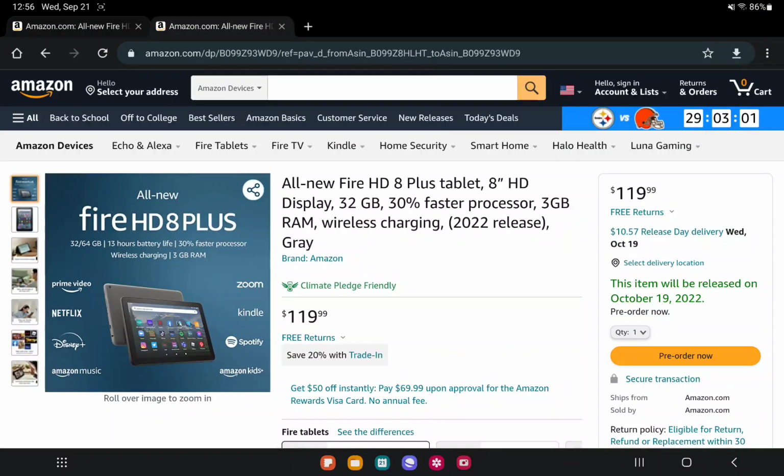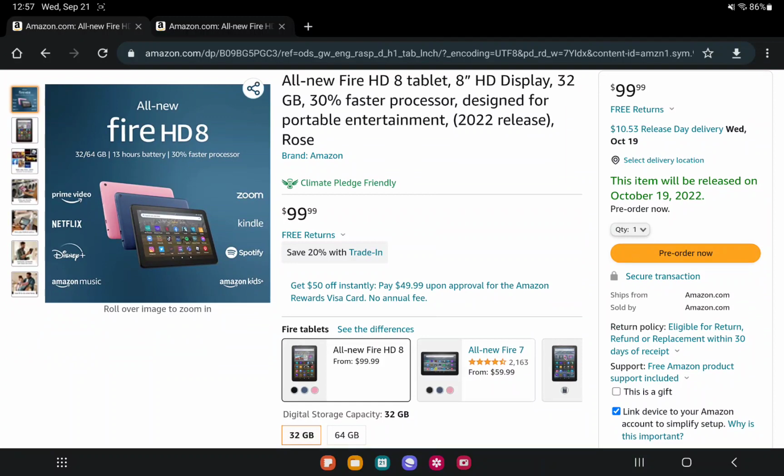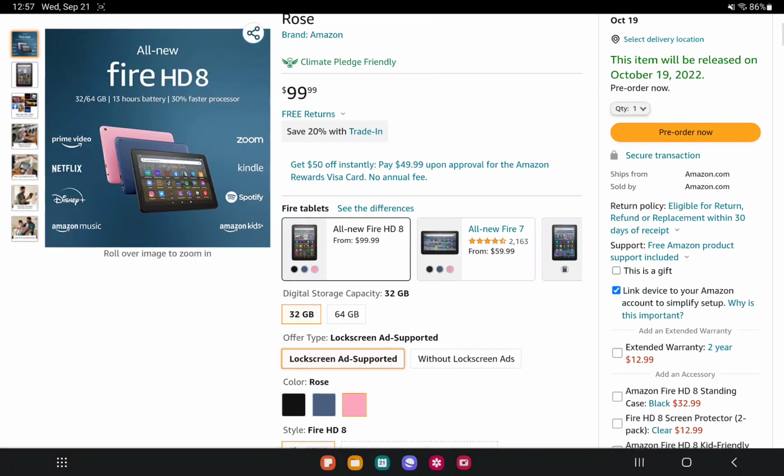Whereas if you go with the plus version, which is what I will personally be going with, it would be $120. I believe in 2020 they were $110. So they've gone up a little bit in price, just like the Fire 7s did as well for this year.